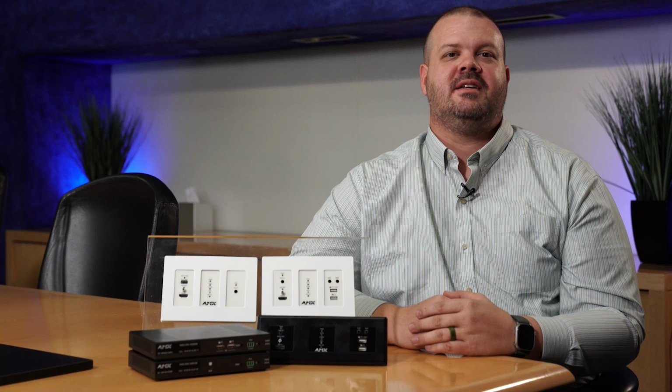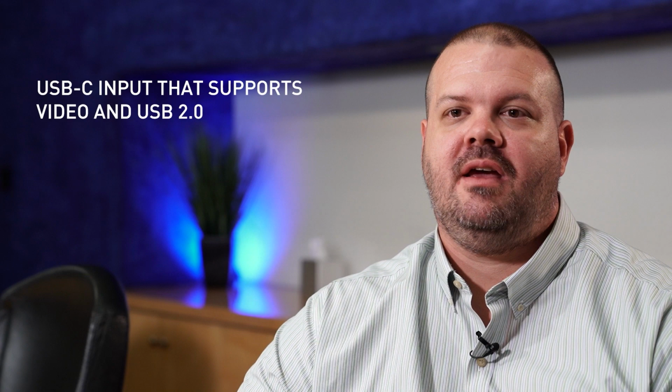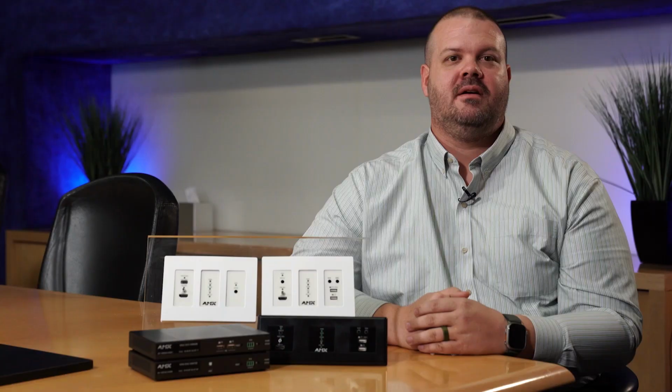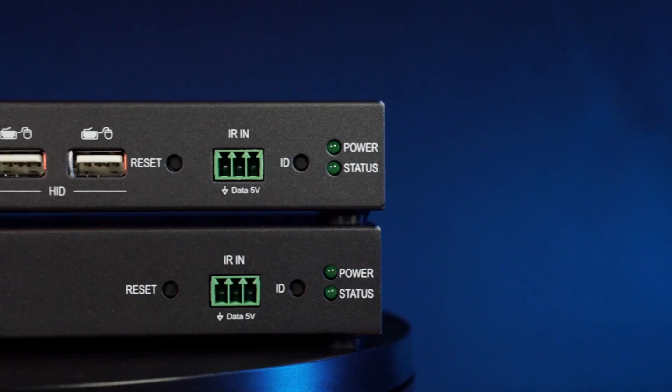N2600 series encoders and decoders are available in wall plate form factors in both US and UK or European style. Wall plate encoders include both an HDMI input and USB-C input that supports both video and USB 2.0 on the same connector. The N2625 is the first wall plate decoder from AMX and can be used to create an elegant and secure installation when installed behind a wall-mounted display.